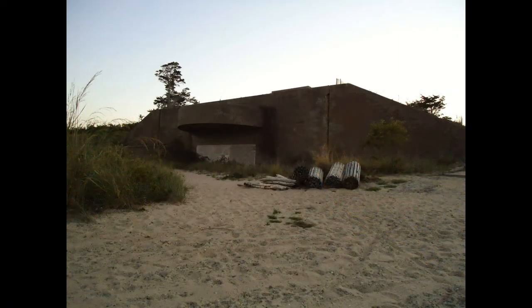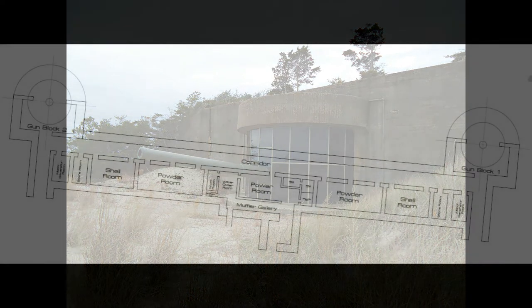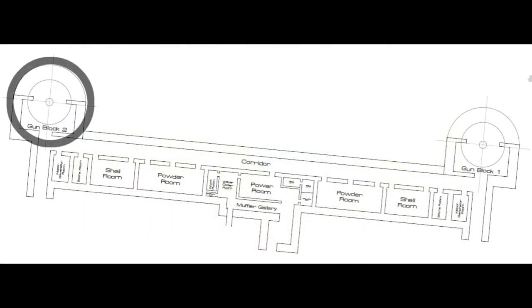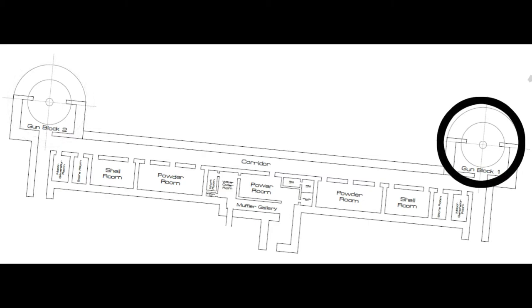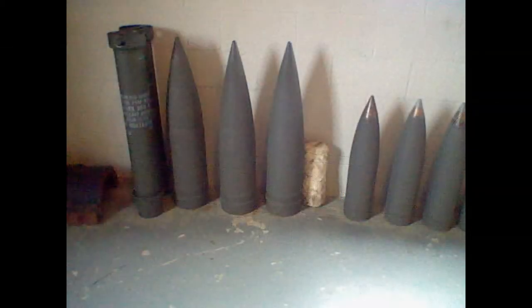Currently open to the public is Battery 519. In 1940, the first of two 16-inch guns were being built for the installation, but instead, two 12-inch guns were brought from Fort Salisbury when the importance of Delaware's forts decreased. The battery was completed in 1943. Artillery was not Fort Miles' only strength.